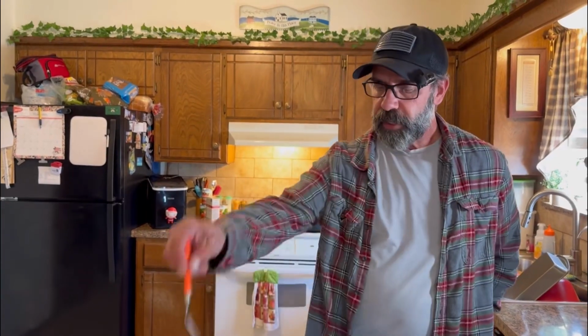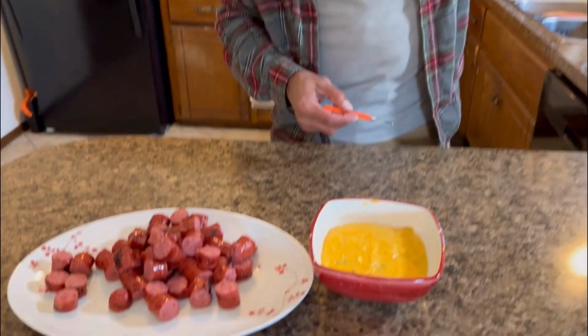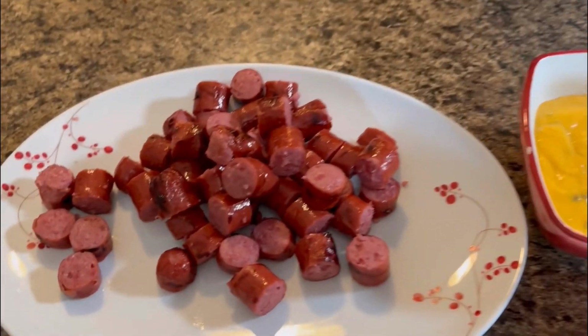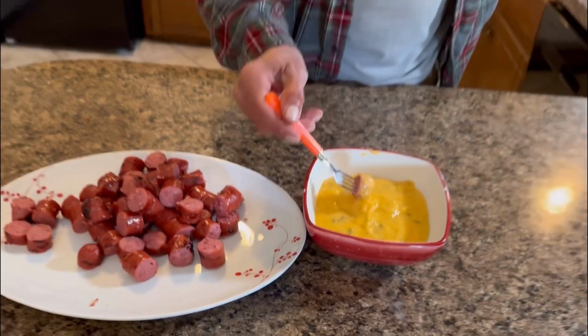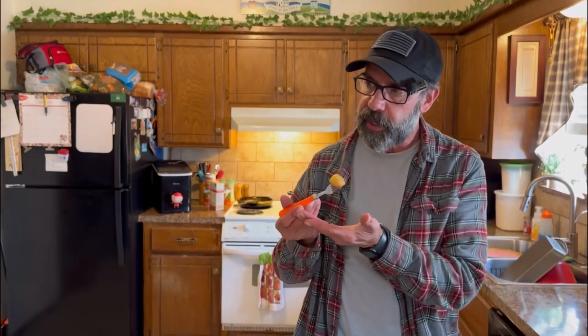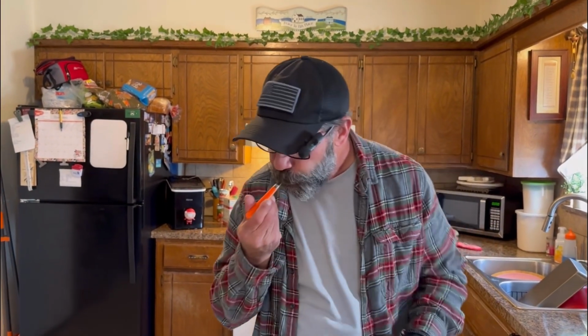All right, peace. So look at this, it's your typical poor guy appetizer: sausage, of course, and the cheddar jalapeno dip. I'm just going to go ahead and give this a try. I've never done this. I've never had it, but it just seemed like a good idea to me. Cheers, everybody.